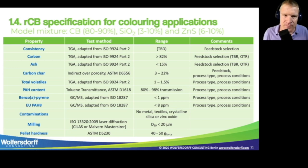Now, the carbon comes from the TGA, the ash comes from the TGA. I would recommend having more than 82% carbon for a coloring recovered carbon black, which means the ash content should be less than 15%. Of course, if you can have a recovered carbon black that has no ash content, that would be even better. Carbon char might be between 3 and 22%. We'll get back to the carbon char in one of the next slides. This depends on the feedstock, on the process type, but also on the process conditions. The total volatiles should be 1 to 1.5%, meaning this should be moisture only, not organic volatiles.